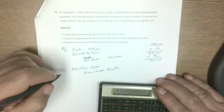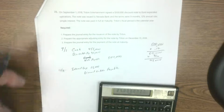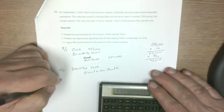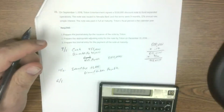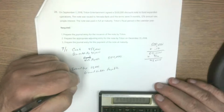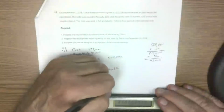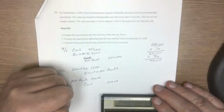And then on the maturity, so this is 9 months, so September, October, November, December, January, February, March, April, May. All right. So it would be payable on June 1st. It could be May 31st or 6/1, June 1st. Either way, we would have note payable, $500,000, and we would have cash, $500,000.